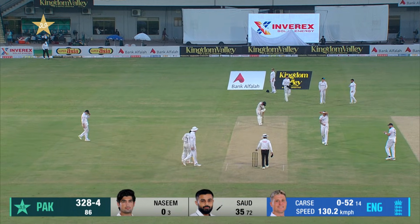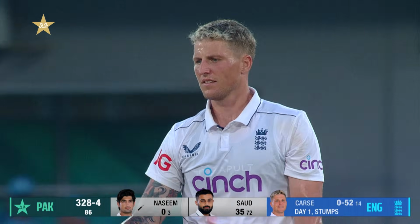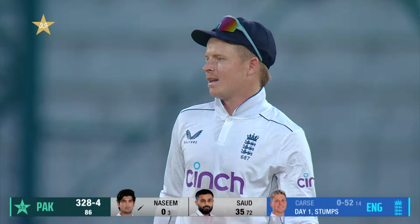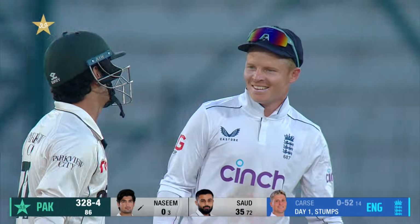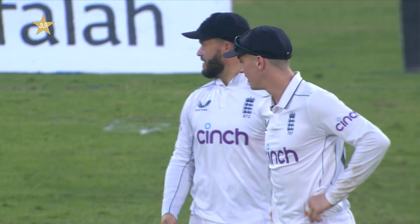Very solid way to finish the day with that defensive shot from Saad Shakil. It's been hard work for all England's bowlers, but especially for those trying to bowl with pace on this very passive pitch. Testing day, Ollie Pope was captain.